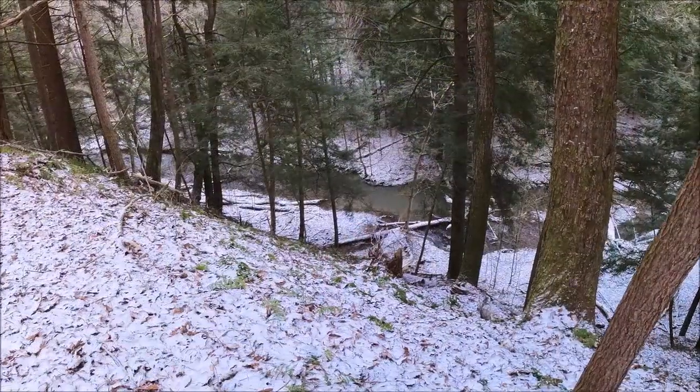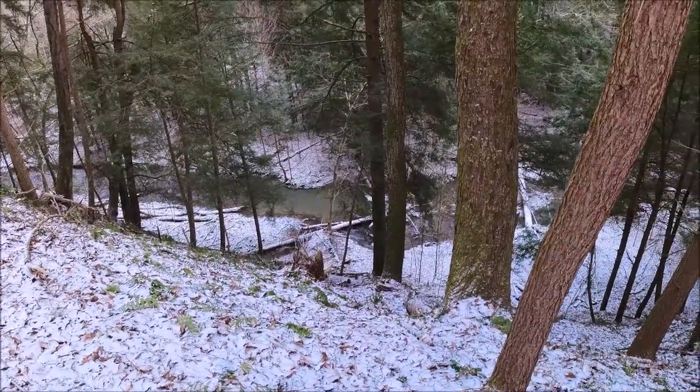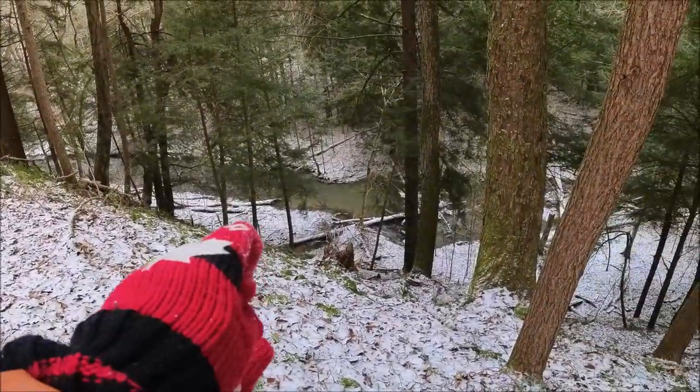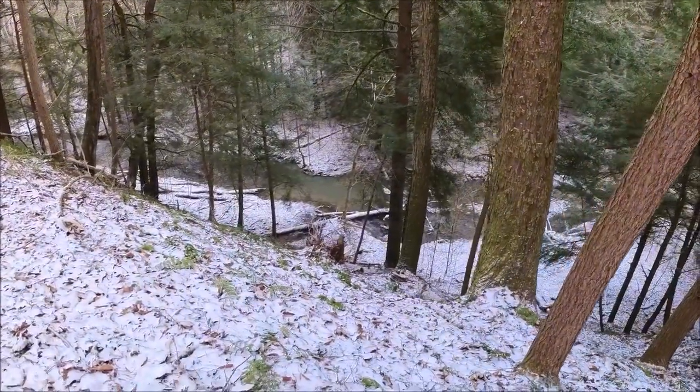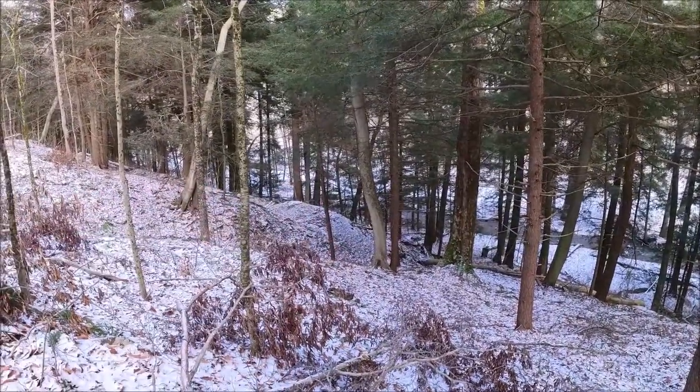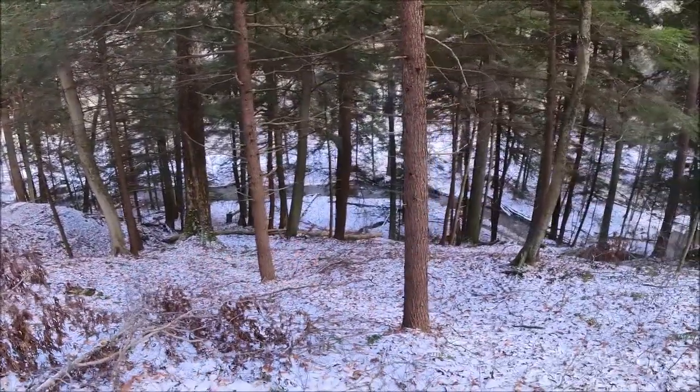Here we are now above Anders Run. And there's a bench here if you wanted to enjoy the view, but you wouldn't be able to see down to the water, really. Over there, I see a footbridge going across it. So I assume we'll be making our way down there.